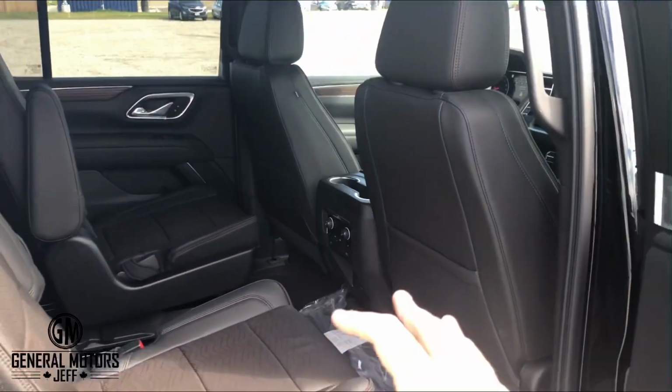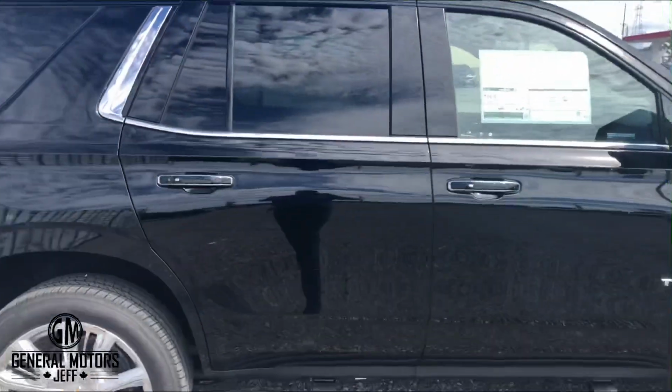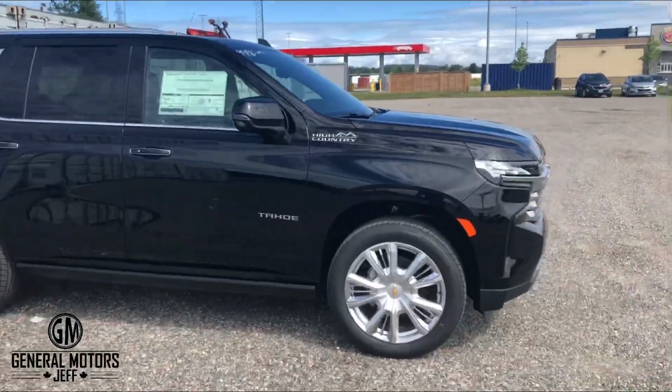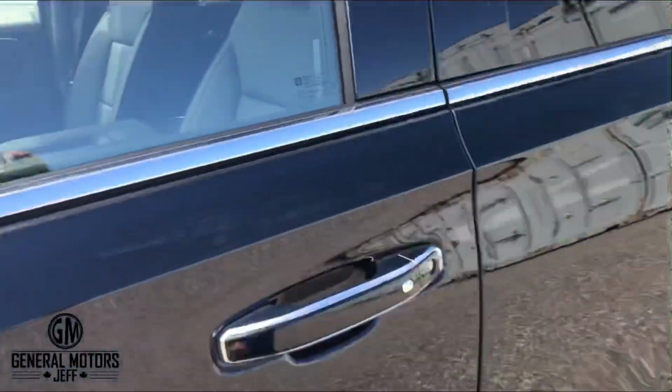So again, more room in the back, which is obviously something we want when we're getting into a big SUV like this. One that can tow, comfortable, lots of power. Now let's head to the driver's seat. Let's go in the cockpit and see what else we've got that's new in this amazing 2021 model.